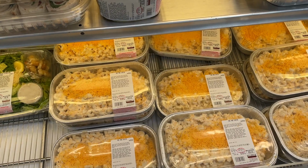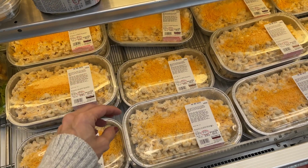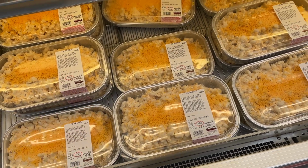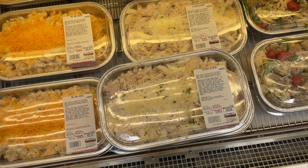And then they have this mac and cheese. You can literally dump an entire box of cooked noodles, mix it in with that, double your bulk because there's so much cheese in that. It's redonkulous. And then they have this chicken Alfredo. That's a good dinner idea.